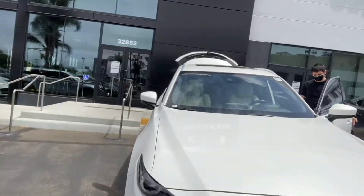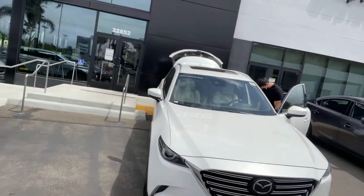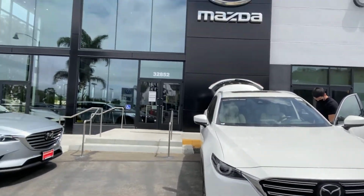Either way, you see the car, and it's in beautiful condition, and you let me know if it's something that you would like to move forward with.